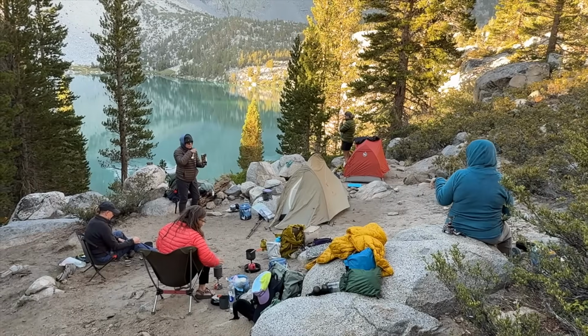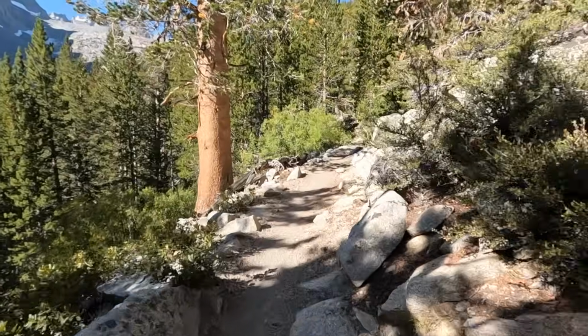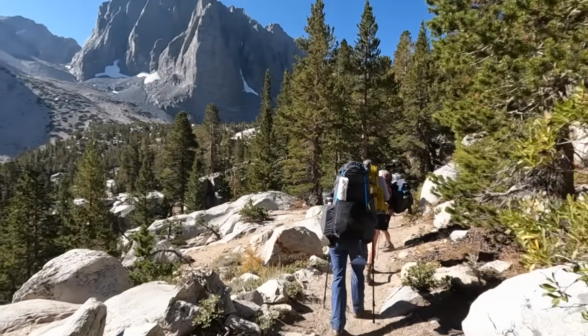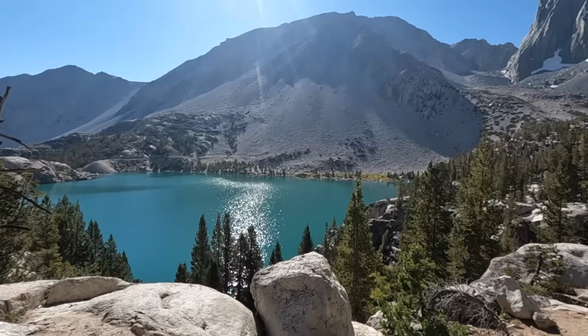After spending a leisurely morning in camp, we continued to head up the trail towards Fifth Lake for another 2 miles, where we'd look for our next campsite for night 2.